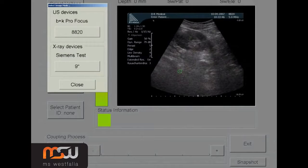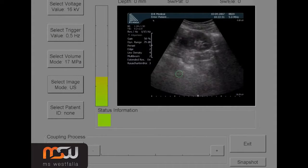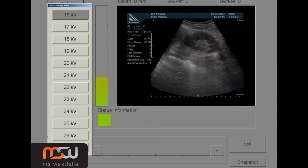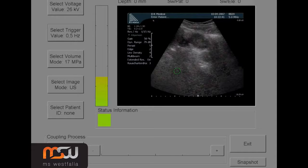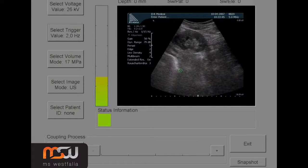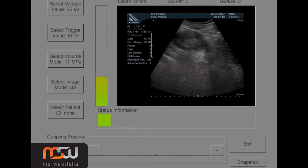You may choose between X-ray or ultrasound as an imaging system to accurately locate the ineradicable urethral calculi. As a patient is being treated, energy levels can be changed between 16 and 26 kV. Trigger modes between 0.5 and 2 Hz are easily set. ECG-based triggering of the shock waves is also possible.